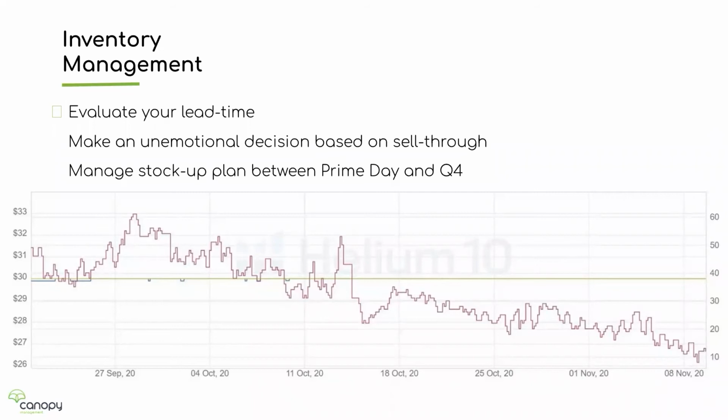Thank you. Okay, so now we'll go into what I said about inventory management. I want to go a little bit deeper. So what I have here is an example, we're basically looking at last year's Prime Day. And what we see here is BSR going down. That's what we want, right?